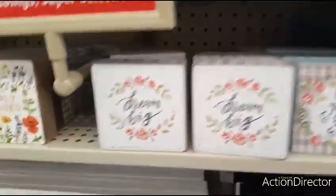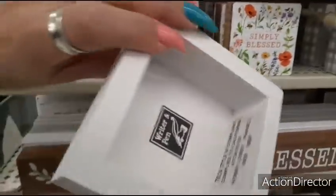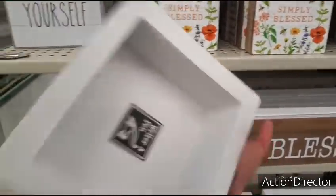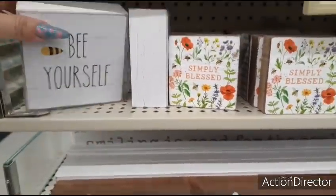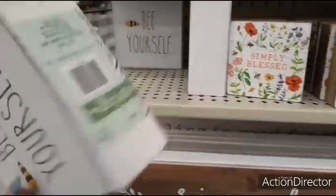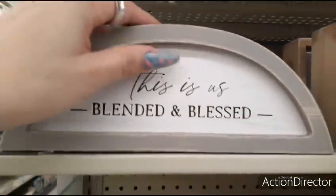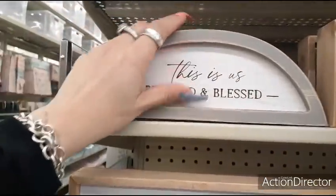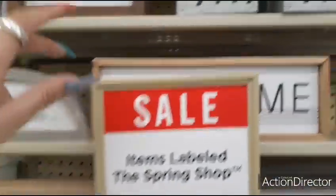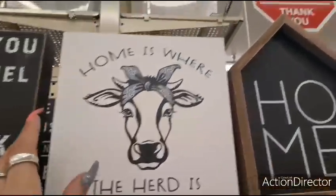$3.99. Dream big, $3.99. Simply blessed, $3.99. Be yourself. That is going to be... not sure. Let's see. There we go, $7.99. This is us, blended and blessed. $9.99. Oh my gosh. Home is where the herd is. That is too cute. Let's take a look.